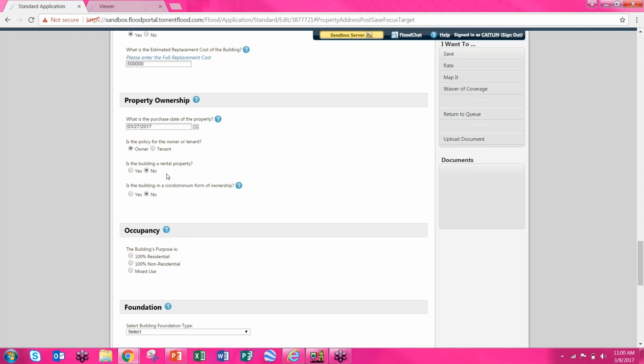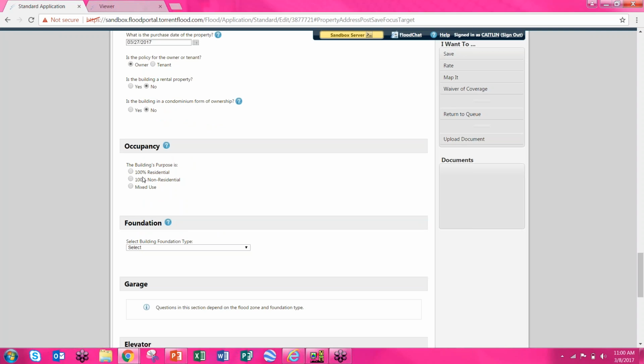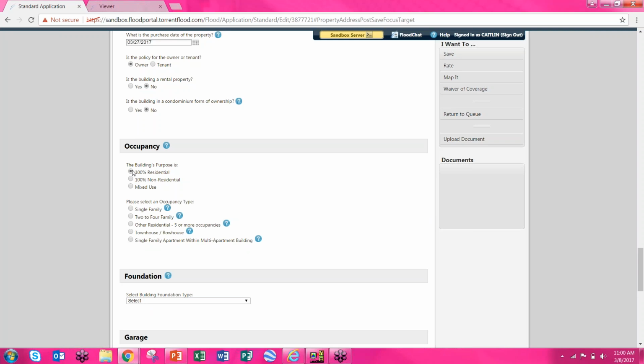Is the building a condominium form of ownership? They want to know if the building that you're trying to cover is in a condominium association. In my case, it is not, but if you did mark yes under occupancy, it'll ask you if it's for the building or for a unit, and that will make a difference in coverage. I'm going to go ahead and mark no again because mine is just a single-family home. In here, it'll ask if it's 100% residential, 100% non-residential, or a mixed-use property. Mine will be 100% residential.